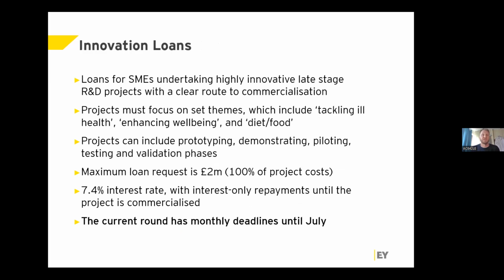Innovation loans are currently available as well. These are loans for SMEs that are undertaking highly innovative late-stage R&D projects that are looking to commercialize and deploy. Projects must focus on set themes, either tackling ill health, embracing well-being, and diet or food. Projects can include prototyping, demonstration, piloting, testing, and validation phases.